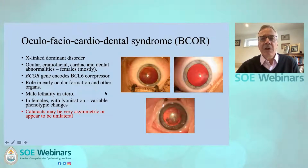In females, because there are 2 X chromosomes and lyonization occurs, there are very variable phenotypic changes. The cataracts may be very asymmetric or appear to be unilateral. However, most affected females have significant cataracts and a degree of microphthalmia.